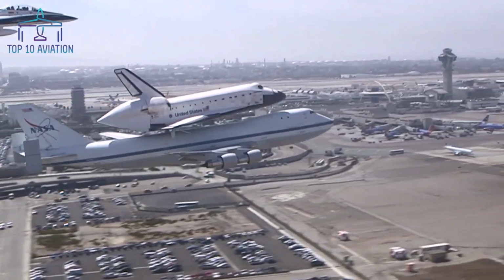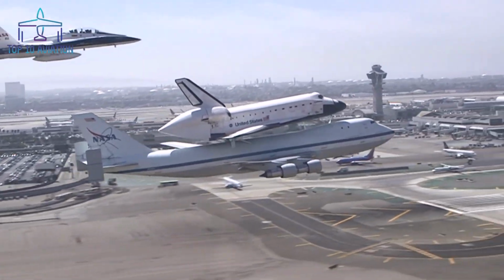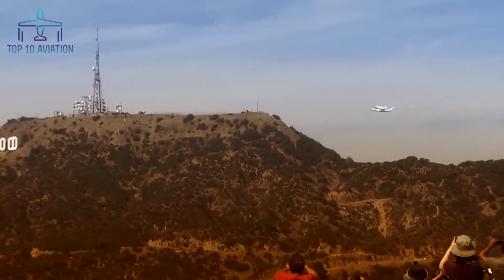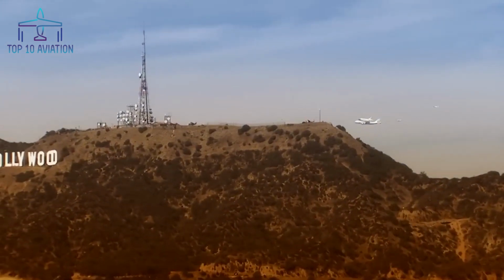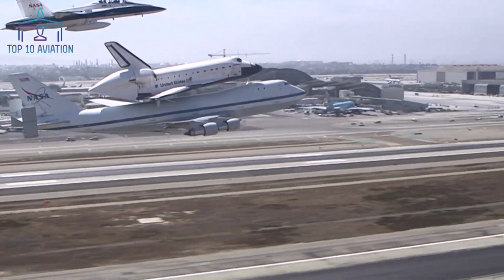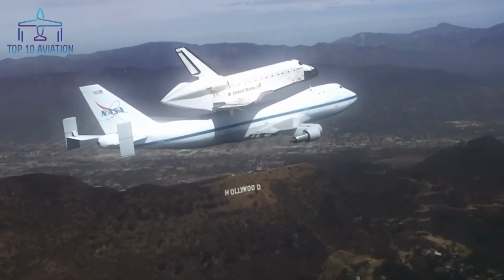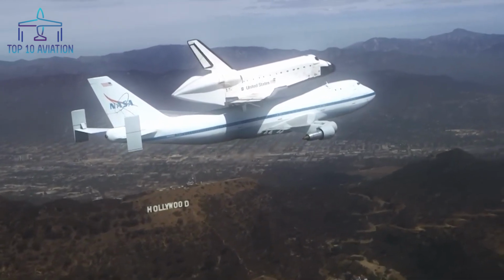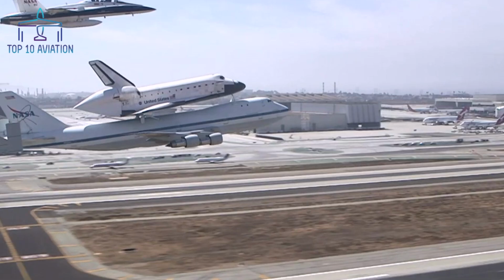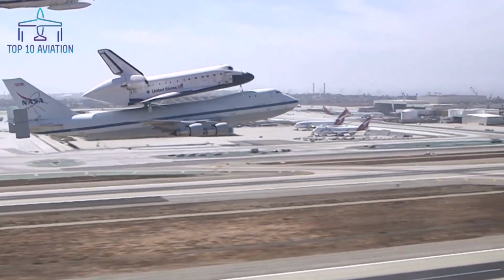They added extra vertical stabilizers to handle the shuttle's drag and beefed up the fuselage to carry an 80-ton spaceship on its back. Despite its awkward look, the SCA flew over 223 missions, and one of them even conducted a free flight drop test of the shuttle. Aviation doesn't get more sci-fi than this. It's basically a plane carrying another plane to then go and launch space missions.